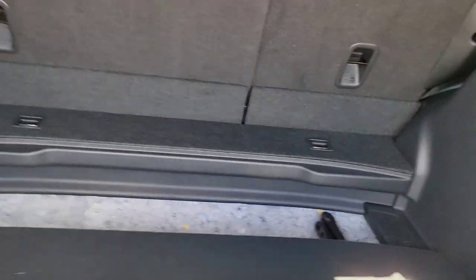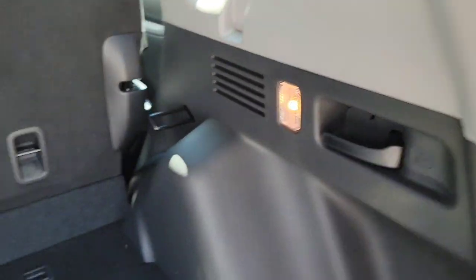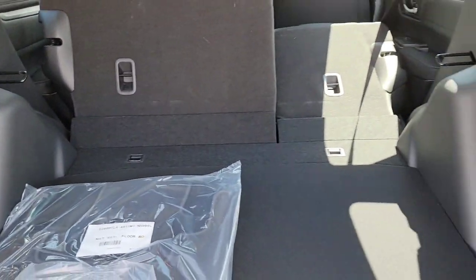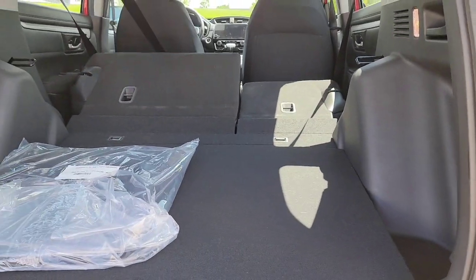All right, just watch me fail here quick, guys. There we go. Comes in nice and flat. I can pull these handles right here, then everything's gonna come down nice and flat, so there's no hump or anything as life kind of happens.